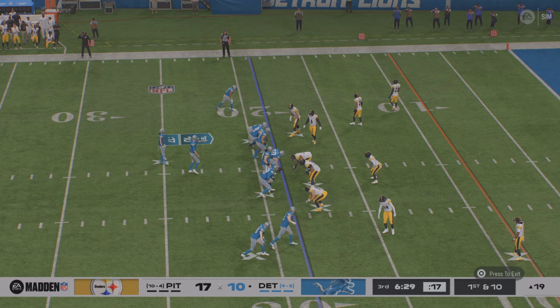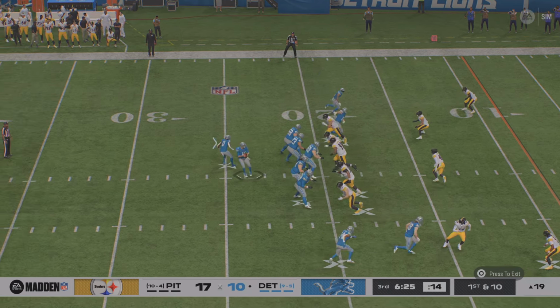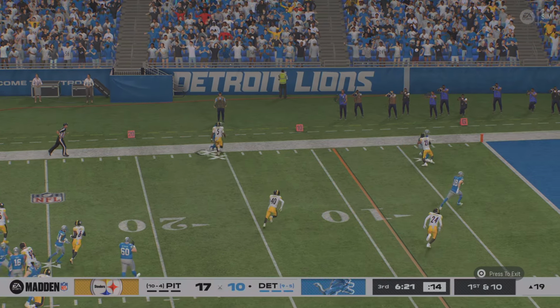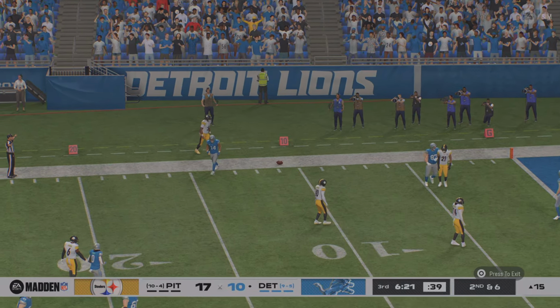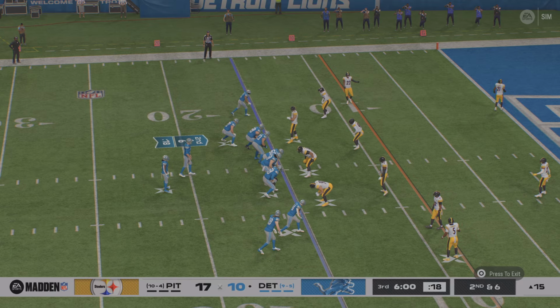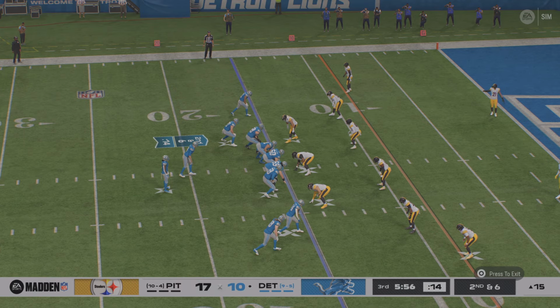To the line and set. Here we go. First down. That's another Detroit first down in the red zone now. Throw left side, and St. Brown has it. And he will wind up out of bounds after a first down gain of right around 3 yards. Out of bounds at the 15-yard line.